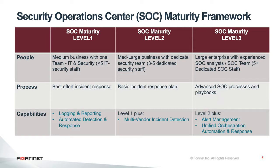So what they're looking for is logging and reporting across their infrastructure. They're looking for automated detection and response from the same tool that does logging and reporting. So that, to us, is level 1 SOC maturity.